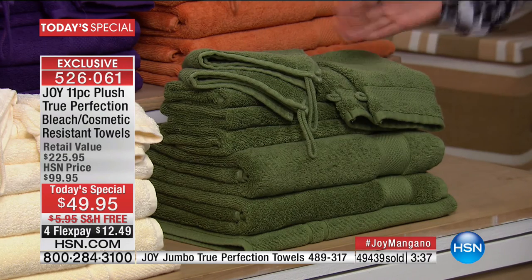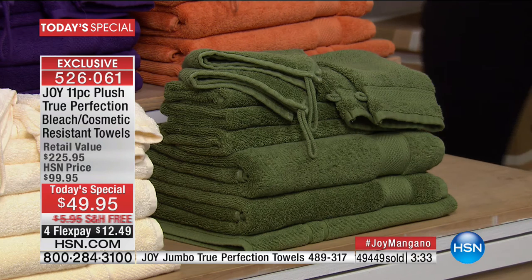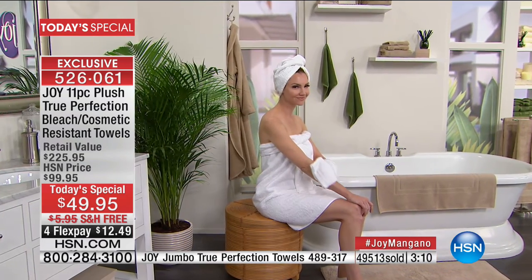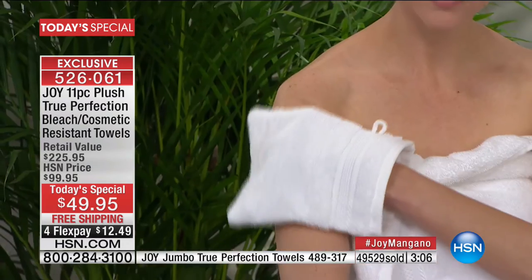With 3 minutes remaining, that gives us enough time to show everybody the list of everything they're going to get. So we want to show that to you really quickly. You get two of the large bath towels, two of the hand towels, the bath mat, the shower towels, the washcloths, you get everything here. You get pieces that make a lot of sense. You need the big ones to wrap around your body. You need smaller ones, the shower towels, in the shower by the bathtub. You can hang those.